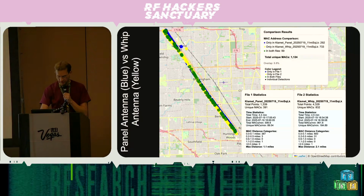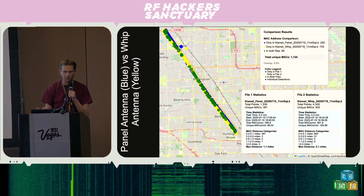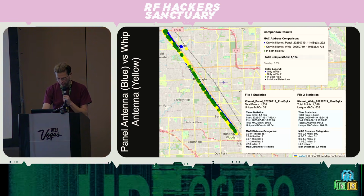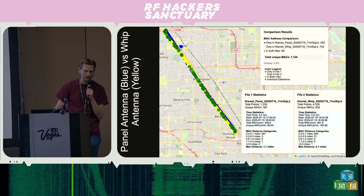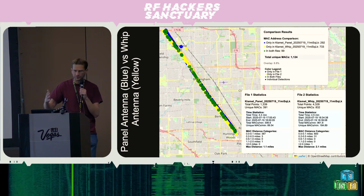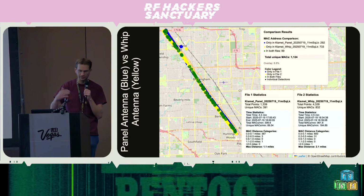And then finally, comparing the panel antenna versus the whip antenna, these are both war flights with the Coconut, and we see more overlap here. We definitely see better performance with the whip antenna, which was surprising to me, but again, we think it's pretty clear that there needs to be consideration of the orientation of that antenna.